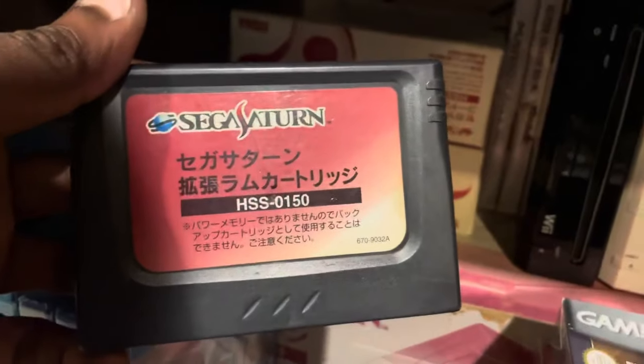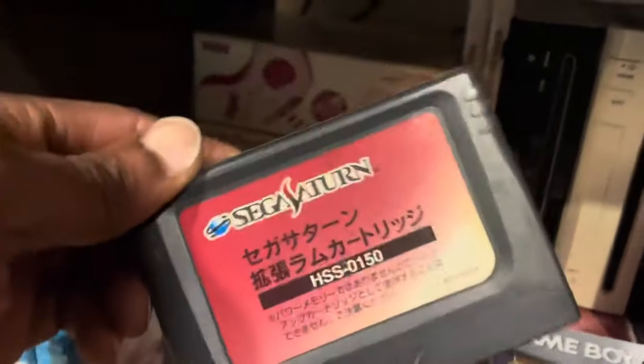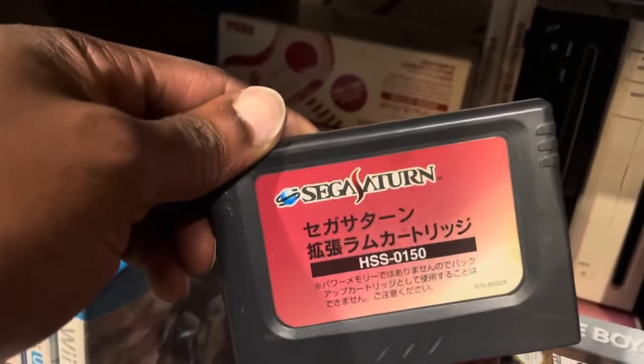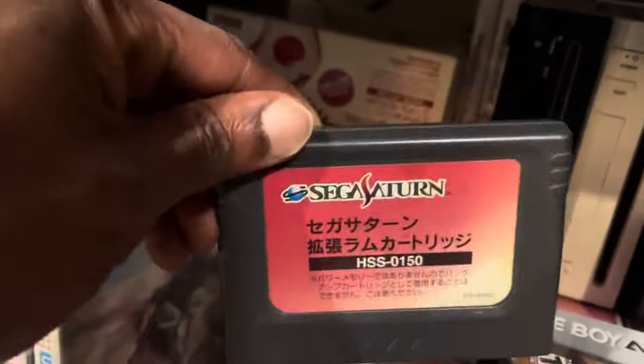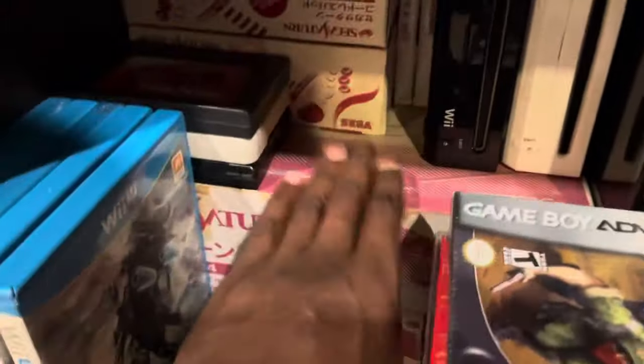I also have the flash cards, the RAM cards that come with the Sega Saturn. You need this to play certain games. This works kind of like the expansion pack works on the N64. You have to insert the cartridge and then put the disc into the Sega Saturn for some games to play. This is one of my pride and joys of my collection.